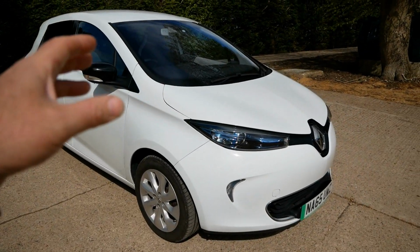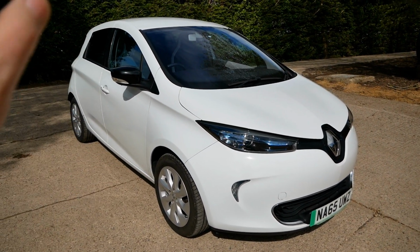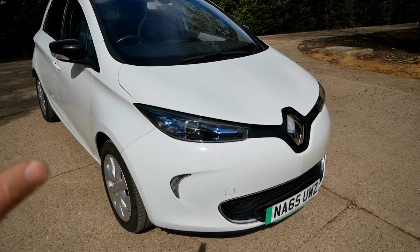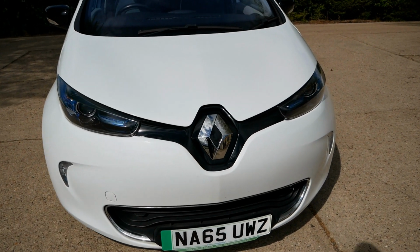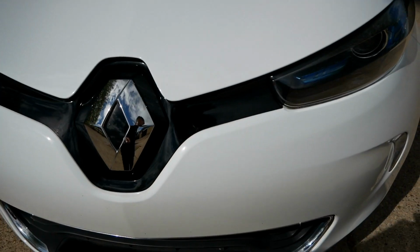So this one is in particularly good condition. It really is immaculate. There's just a couple of tiny little things I'm going to show you, but they really are small. But we'll have a walk around anyway. Obviously we've got the green number plates now on the front, which means it's a zero emission vehicle. Looking at the front, it's really clean and tidy. No stone chips in the bonnet.